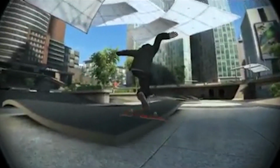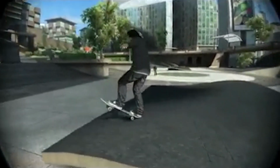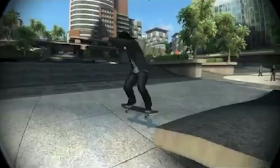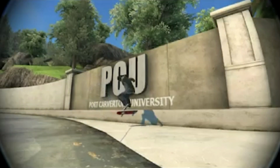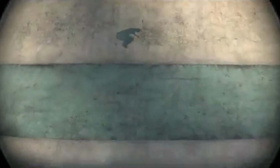It really hit this sweet spot where you kind of felt like you were skateboarding and not just hitting buttons and telling a character on screen to do something. It meant that there was a lot more falling, and that's a trend that continues in these latest games that we'll see plenty of today.